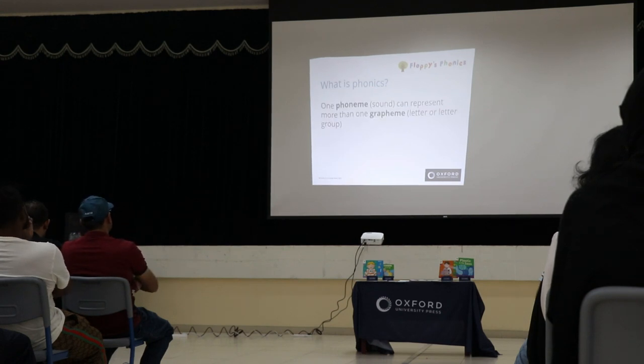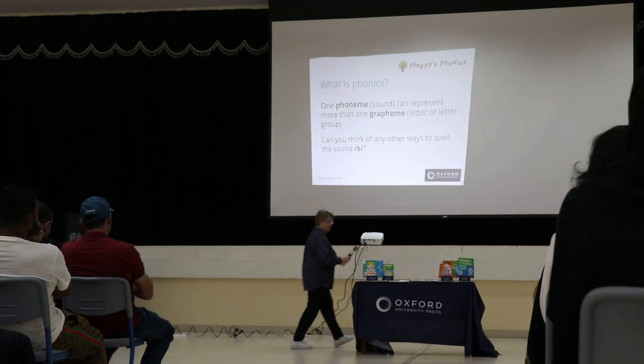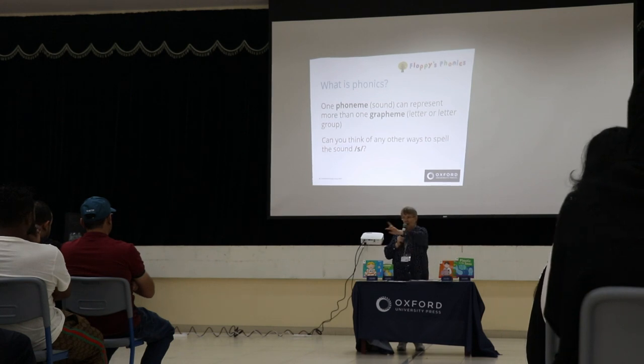So we have one sound, which people call a phoneme. Phone, as in think of your telephone sound. A phoneme can represent more than one grapheme, so graph from writing, so more than one letter or letter group, okay? Do you remember I showed you the S on our alphabetic code? Can you think of any other ways to spell the sound S? So we've got this one, the sun. Can you think of any other variations? The sound is S. Turn to the people next to you and see if you can think of different spellings for that sound.